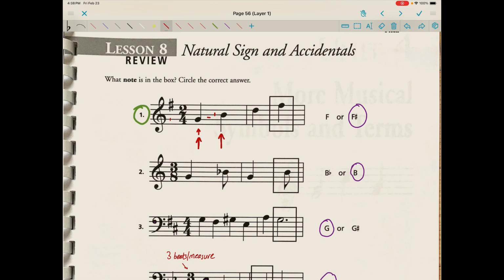Then I skip up again to a D, and then an F sharp. And a lot of times I'll have students just say F simply because it's easier to say one syllable. So it depends on the situation. F sharp is the correct answer to this. But sometimes it can make more sense to leave the sharps and flats out. It really is situation specific.